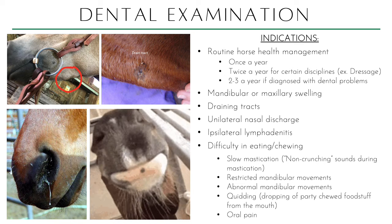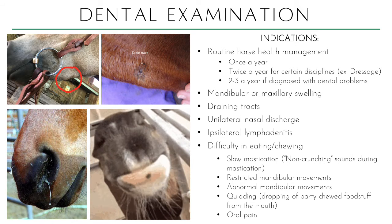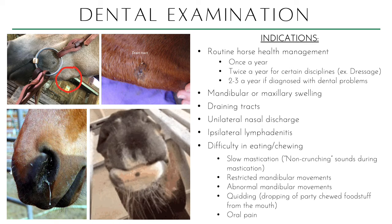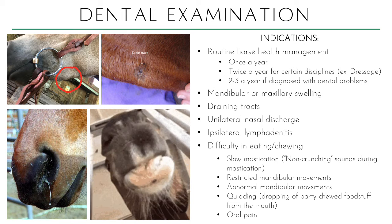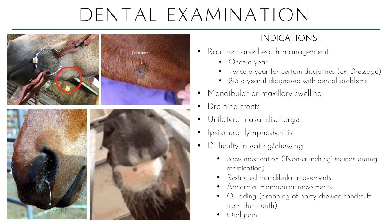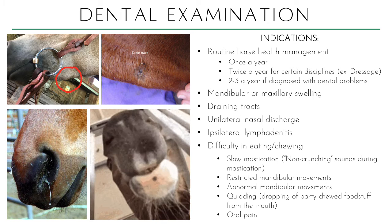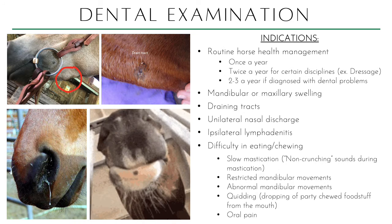Quidding, I don't know how it's pronounced. I know how it's spelled though, quitting. This is the dropping of partly chewed foodstuff from the mouth, right? When food falls out. Again, horses have a long, elongated oral cavity. So there is a very big surface area for them to chew and not drop anything, right? So that's one sign as well.